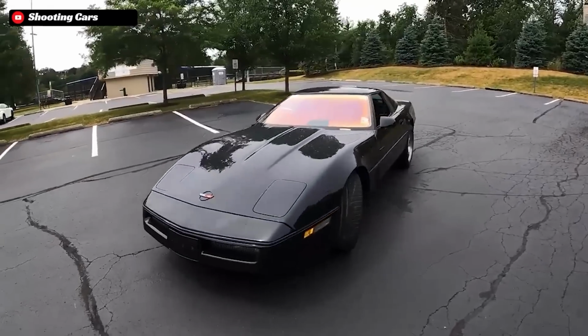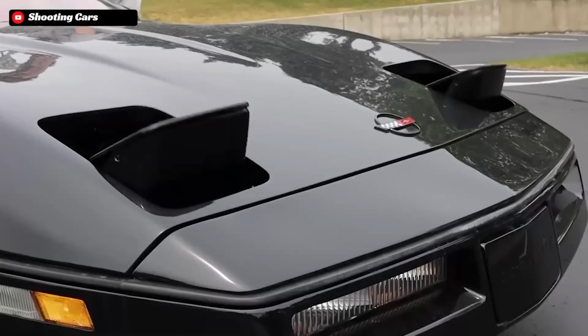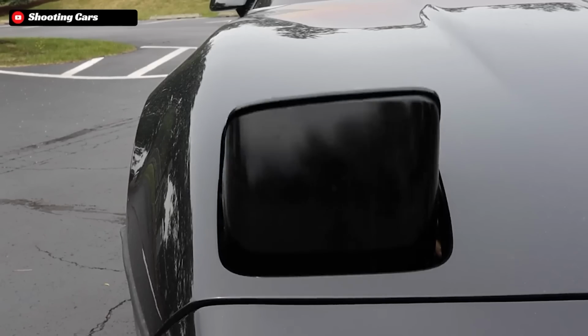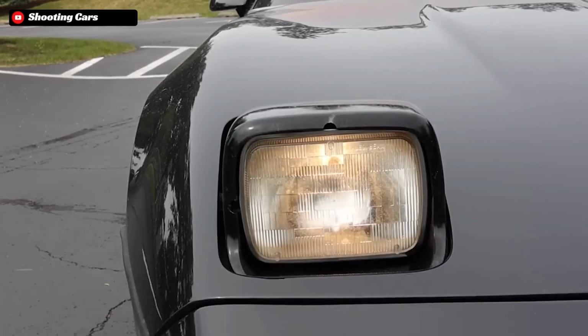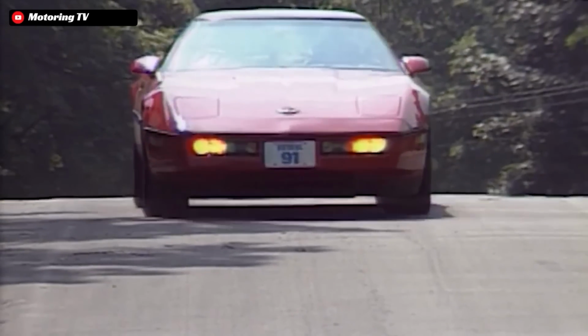So if you're looking for a super unique classic that will stand the test of time and, to be honest, always be pretty cool, then the C4 ZR1 is absolutely a tremendous value. But that concludes the short story of the Corvette C4 ZR1.